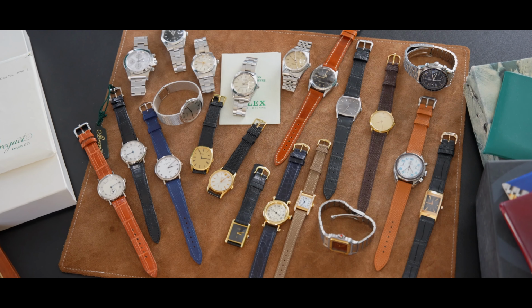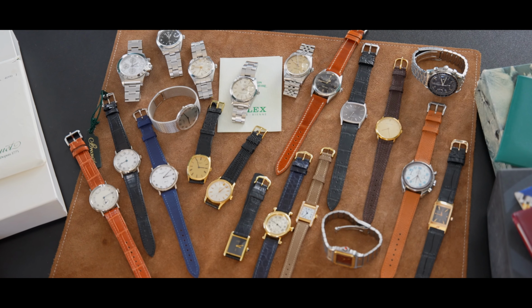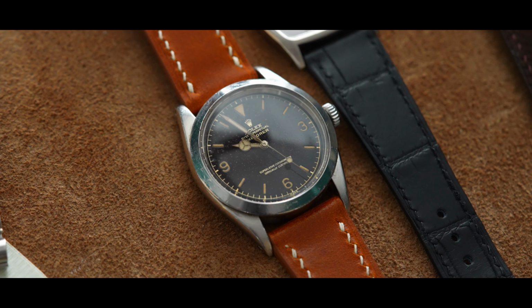As you can see, we bought over 20 watches for you guys for the watch shop. And today we're taking a quick look at everything from Breguet to Patek to Cartier and so much more, including a pretty special gilt exclamation Rolex.